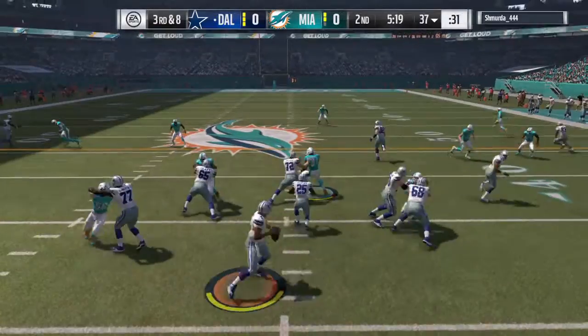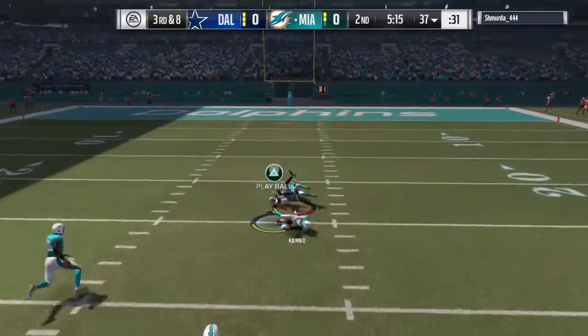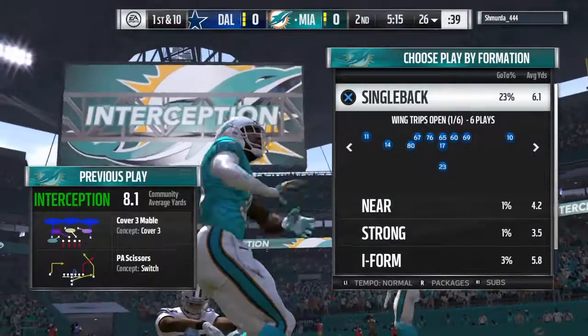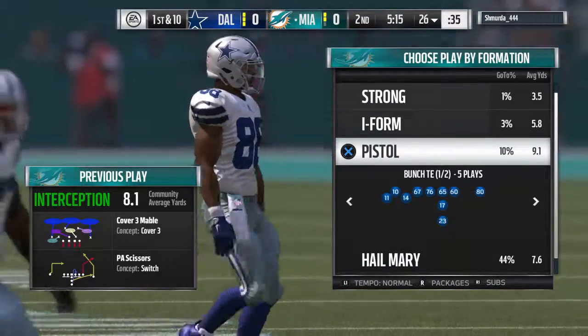And the Dolphins beef up the secondary here as they look to stop him on 3rd down. He's going to go into a double team, and it's intercepted. First blood drawn by Bakari Rambo. And they will take over at the 26-yard line.